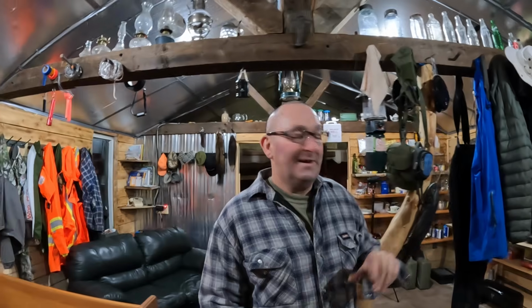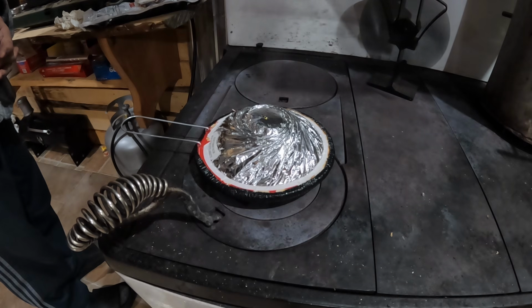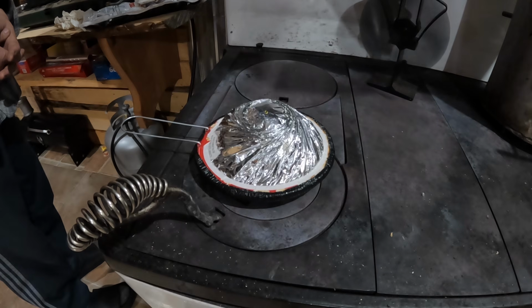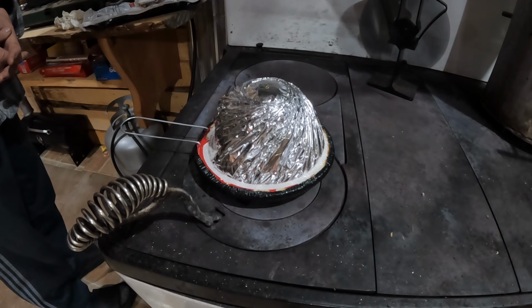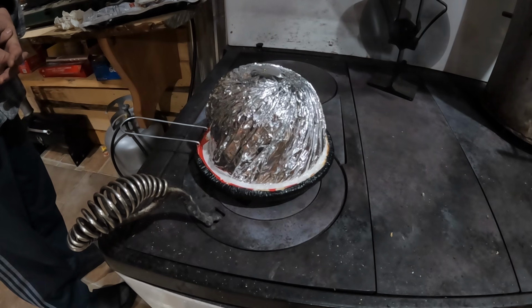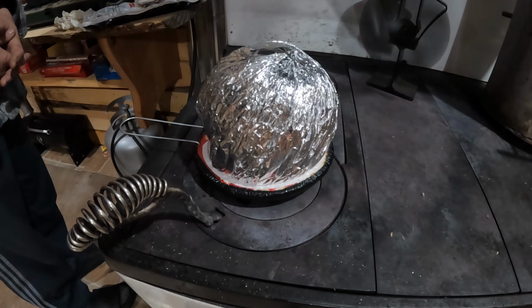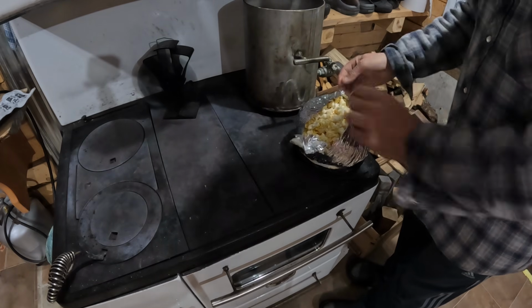In the beginning, the little diesel heater gets that clicking sound. That's the injector. After it gets up and running to temperature, that goes away. So you can't hear it, you just hear the blower after that. Hot, hot, hot, hot.